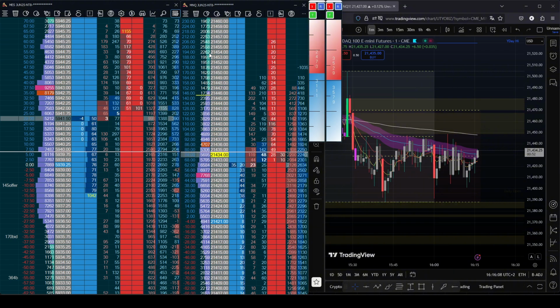Nice move up on both assets. Let's see if they can continue up. This will probably be the last chance that I give them to move up. If they don't move up now, I'll probably just cut the trade. I mean, no reason to stay in the trade.